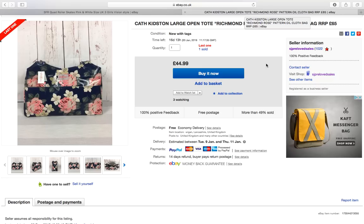Another Cath Kidston bag. This was a large open tote, Richmond Rose, and it's one of the oilcloth bags. These retailed for £65 in the shop, and they were selling them for £20. I picked a couple of these up, as well as a few other designs, and this sold for £44.99 plus free postage.